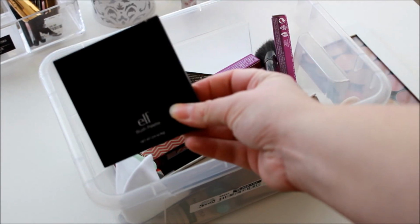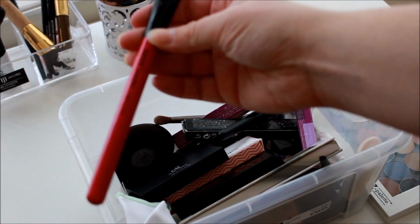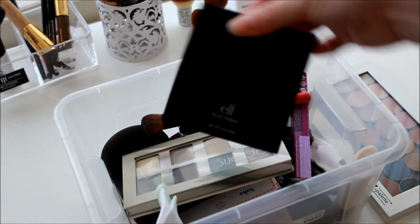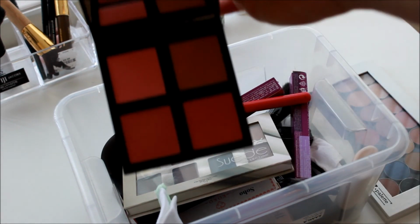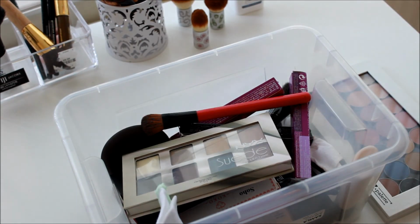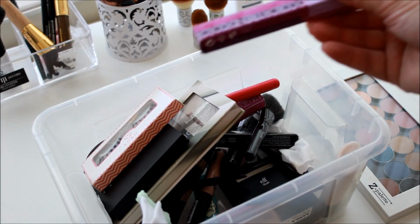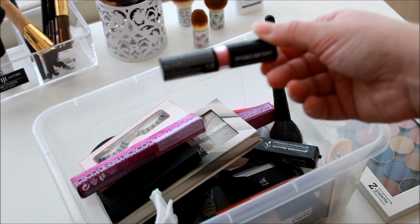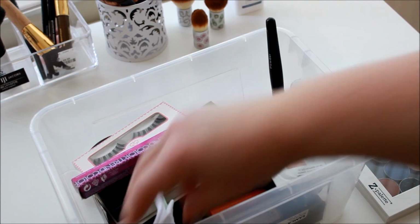So I've got the e.l.f. blush palette, highlighters, and this is in Topaz, which is a really lovely colour. I've got my favourite Neve concealer brush. I've got a NYX Suede palette. I've got the other e.l.f. blush palette. I've got both of them, so I think that's the dark one. No, that's actually the light one. So I've got Cocoa lashes in Soho. I've got, you know, Avon stuff in here, brushes, NYX Macaroons, ELF foundation, you know, I've got like everything in here.